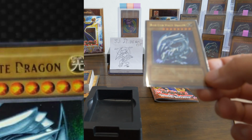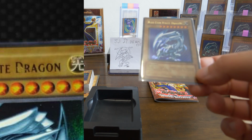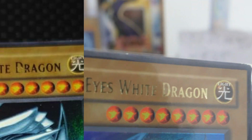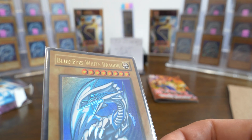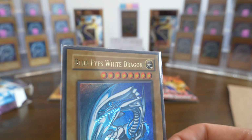Also, if you look closely at the Blue Eyes on the fourth photo, for some reason there's something on the D, and it just looks like an imperfection or some smudge. So now that I'm looking at the card here, you can tell that it's something dirty on it, but in certain lights you can't really see it, so I can obviously clean that right off. So good sign, it's not real true damage.